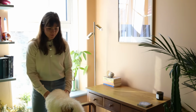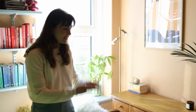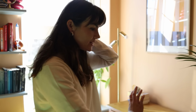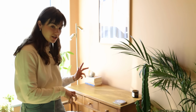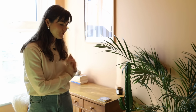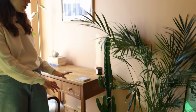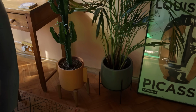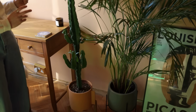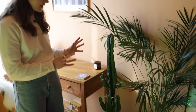And I think, final thing I'll say in this room, having these big plants is also something that really helped to delineate the space between this study area and this dining area. I originally just got one and thought that was going to be enough, but having two helps to make it feel a bit more intentional, like a bit of an area.